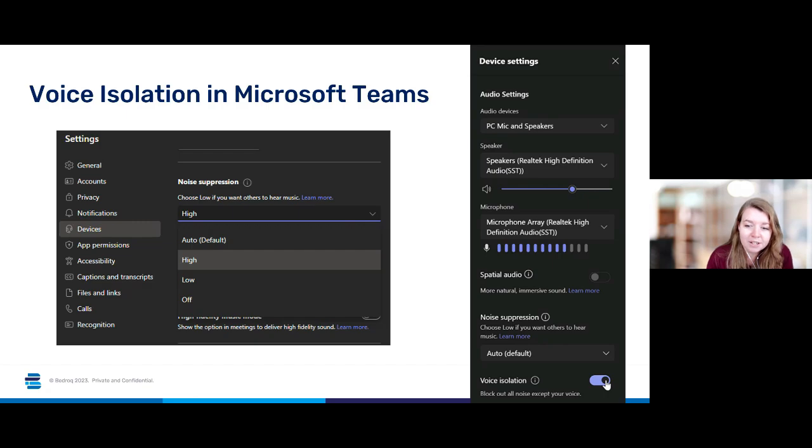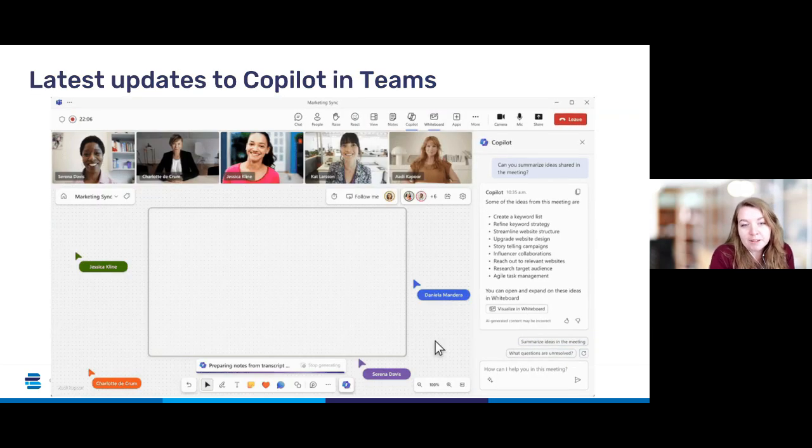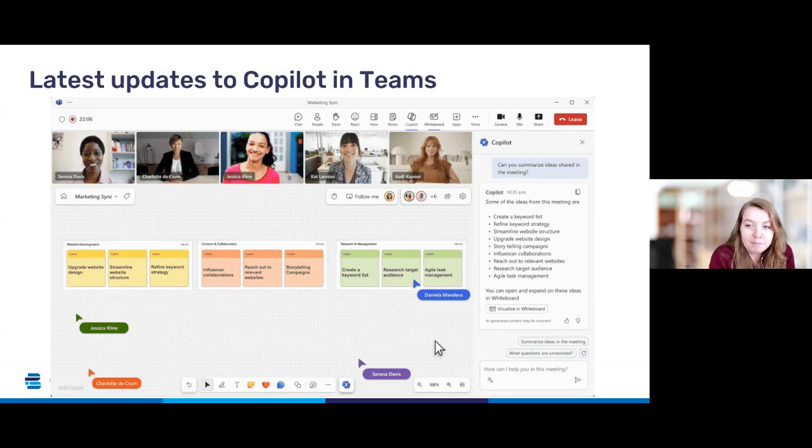So voice isolation will be added to Teams Phone and Teams meetings, and this will be available in early 2024. That's the only information we've got about the launch date so far, so we will keep an eye out on when this is actually available, and just give you a reminder to make sure that you're using it and talk you through that enrolment process once we know more about it as well. So that's a new feature to look out for, which will just help make your Teams calls and meetings even slicker.